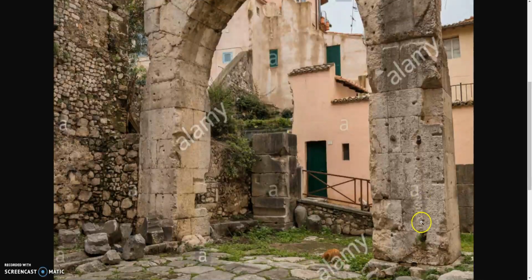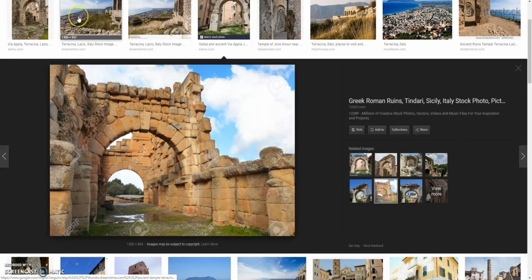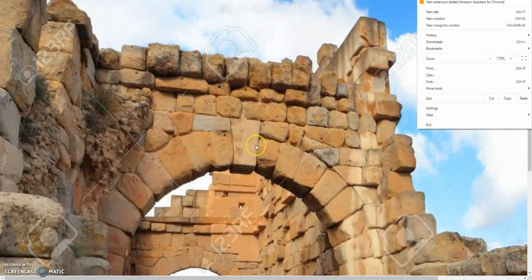Very, very interesting construction. This one is eerily similar to some other arches I've seen, but now that I'm looking at these square holes, I need to go back and look at all the arches again. See, I can't even go 3 pictures without finding another one. Greek-Roman ruins, Tindari, Sicily. Yep, more holes. Holes in the stones. Let's zoom in a little bit, see how good this goes.